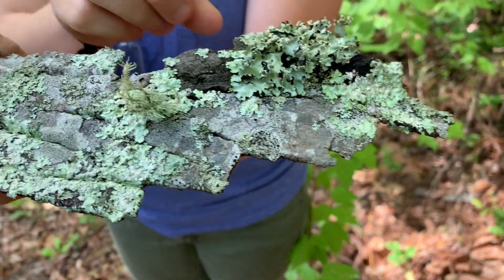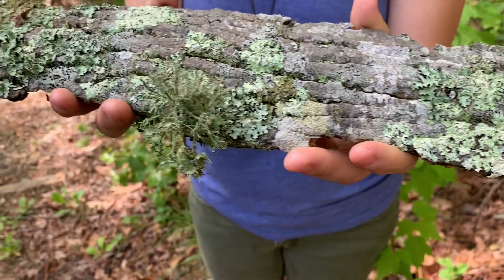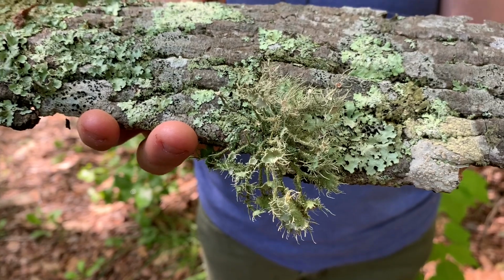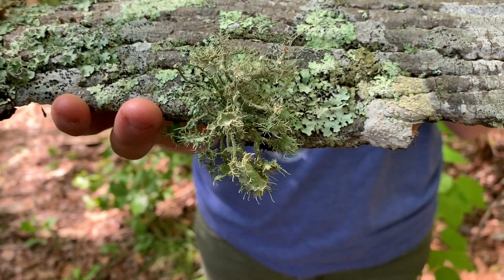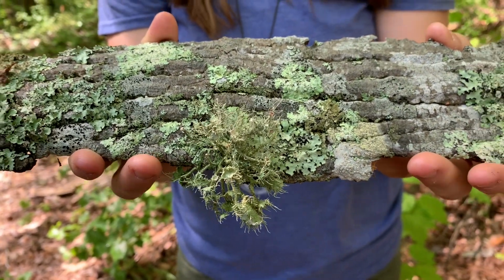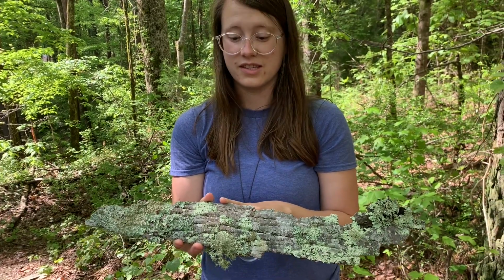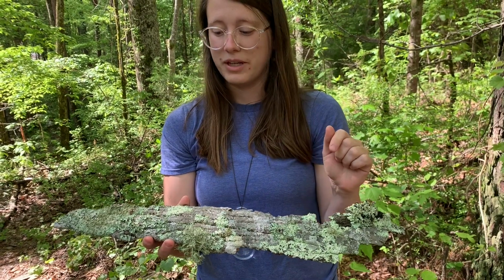And then, so you've got crusty, you've got leafy, and then what's really cool is in some places, you can actually find this shrubby lichen. It kind of looks like all these hairs growing up, kind of looks like a crazy beard, some people say. There's actually a type of lichen called old man's beard, which grows in this area. And another really cool thing, we've got all 3 of the things here on this one piece of wood, the crusty, the leafy, and the shrubby.